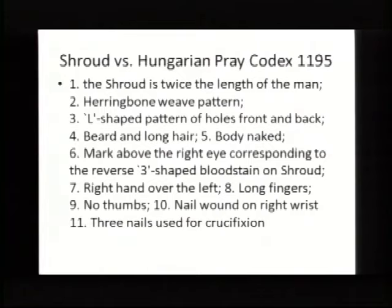The herringbone weave pattern, second. Number three, the L-shaped pattern of holes front and back. Again, this is a poker hole. Somebody had poked the shroud with a sharp flaming object, perhaps, that would cause these holes.